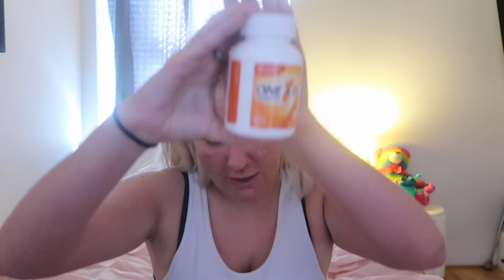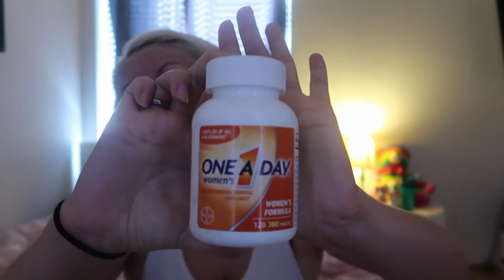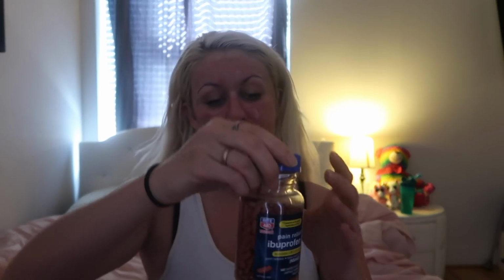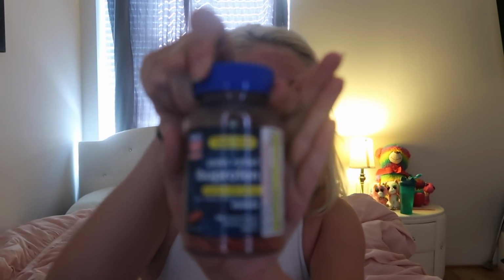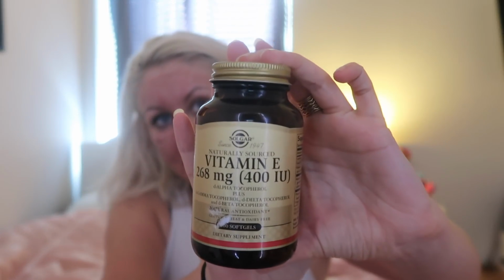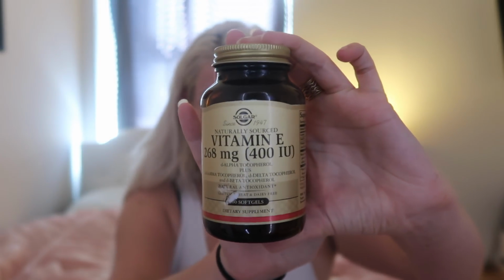I do take one a day, women's vitamins. I'm still taking this. It's collagen. I got it from Walmart. I don't remember how much it was. I'm taking the ibuprofen just because I want the swelling to go down, and to be honest, I was in a lot of pain when I woke up. It felt like somebody slapped me in the face with a hot skillet iron. And I'm also taking this right here, vitamin E.